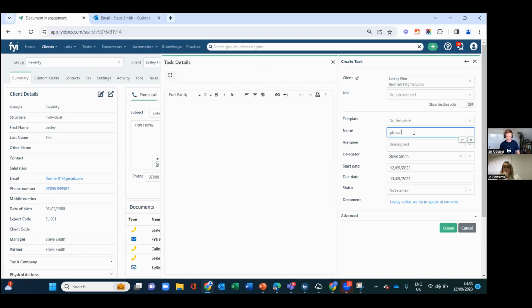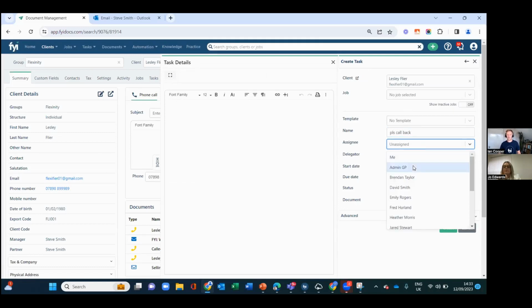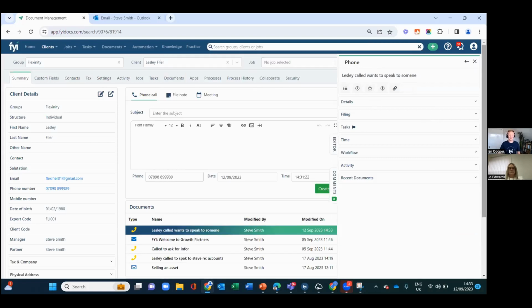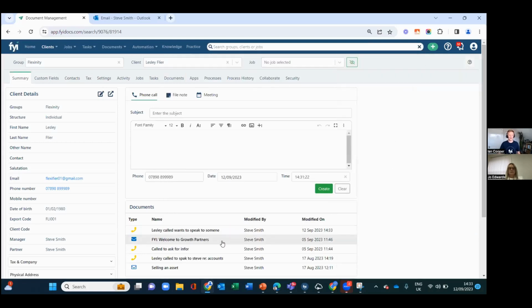Please call back. Now, the beauty of this is that this task is attached to the phone record, so we could have seen any notes that were taken. This task will automatically alert them via Microsoft Teams, and that's that kind of real-time interaction between the phone call, the client, and Microsoft Office. So that's now made the phone call note, added it here with a date and timestamp. You know what user's done it, so you've got full audit trail.